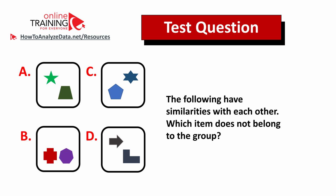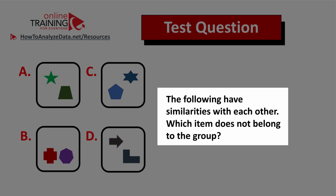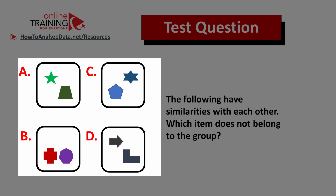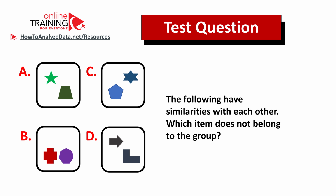Here's the question for you to try to solve on your own. The following have similarities with each other. Which item does not belong to the group? And you're presented with 4 squares with rounded corners. Choices A, B, C, and D. Each square has different shapes inside. So can you see which one does not belong to the group? Give yourself 10 to 15 seconds to see if you can come up with the solution.